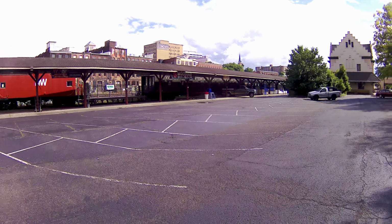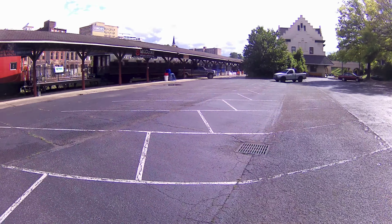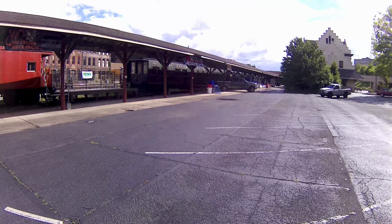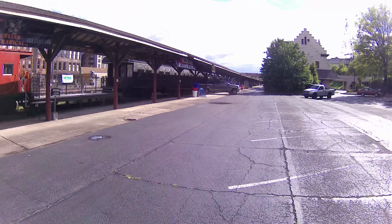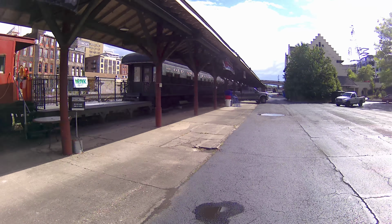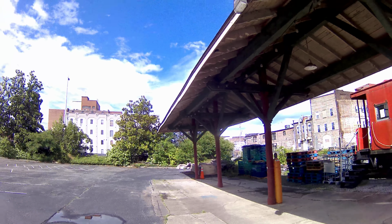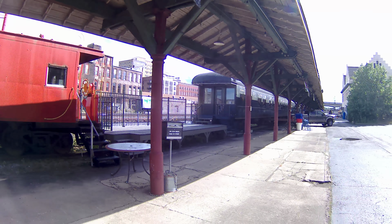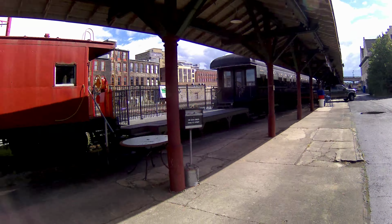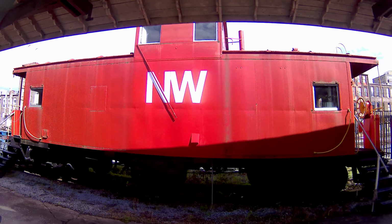Old passenger car sitting there. Southern Railway Museum. Wow, I didn't know this was a museum. That's pretty neat. Old Smoky Railway Museum. An old Pullman car. Wow, this is cool. The old railway platform. I guess this is where the passengers used to get on way back. Wow, look at that caboose. Boy, that's neat. Norfolk and Western.